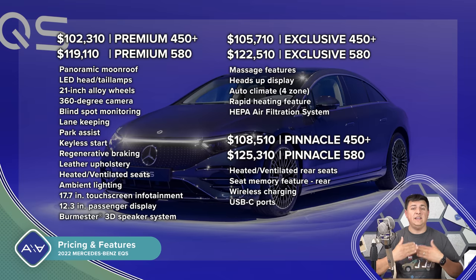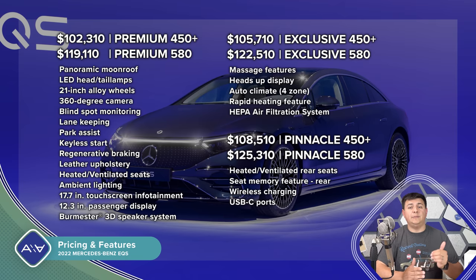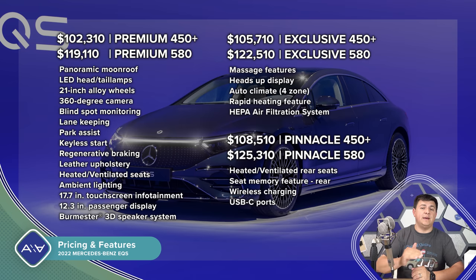Now, don't worry, if you want even more power, there is going to be an AMG variant, at least one AMG variant, of the EQS at some point in the future. Mercedes has not been overly specific about exactly what future AMG models they're going to be offering. And if you're looking for something that's a little bit less expensive, and perhaps a little bit smaller, Mercedes has already announced that there's going to be an EQE, which is going to be one step smaller than the EQS. The size of the EQS and the EQE are important to keep in mind because most of the competition I'm going to be talking about next is more direct competition to the EQE than the EQS.